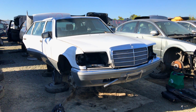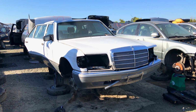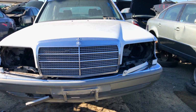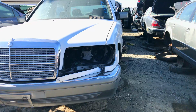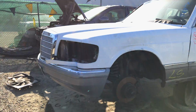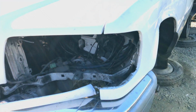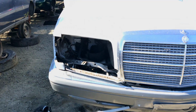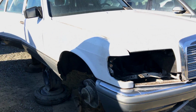Ladies and gentlemen, I have something very, very rare here today. This might look like an ordinary W126, but to those of you in the know, you will notice something different here. You notice something different about these bumpers? This is a European W126 from the second gen.